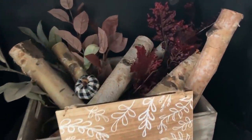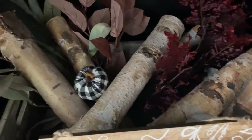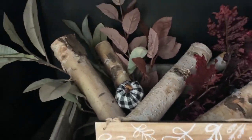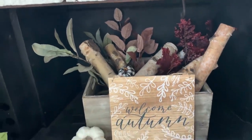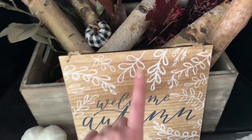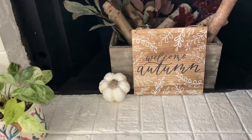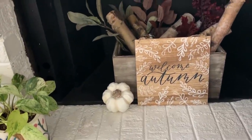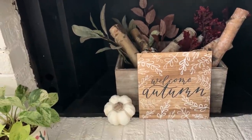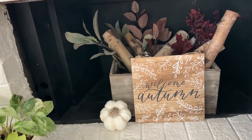And then these wood birch pieces I got off of Amazon. This is real wood. I did not want fake stuff. I did get fake flowers though, because obviously those will die. And I think those are from Target. And then the sign, I want to say that's a Target Dollar Spot item from a few years ago. This pumpkin I've had for a few years. So much stuff just really is still my style that I don't have to get a bunch of new things. I just love everything that I've collected and it all goes together so well.